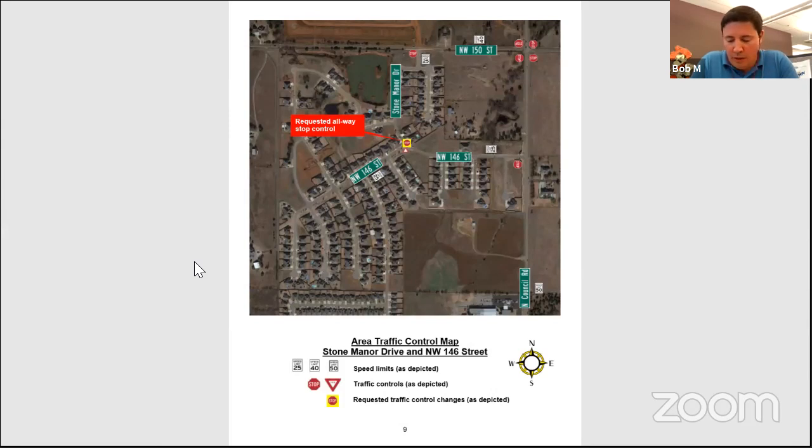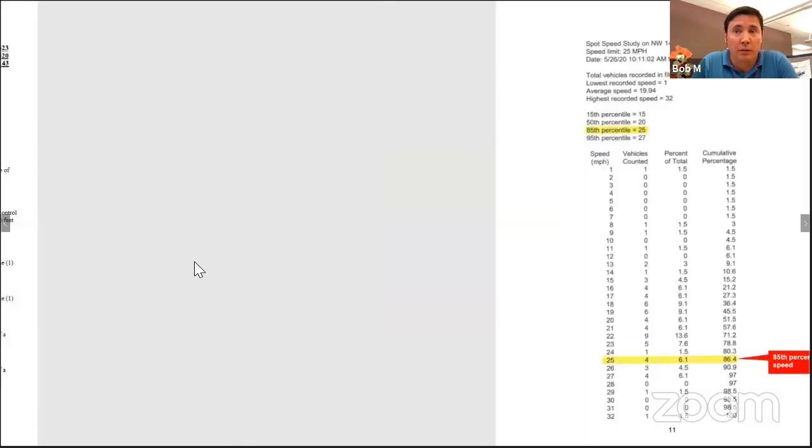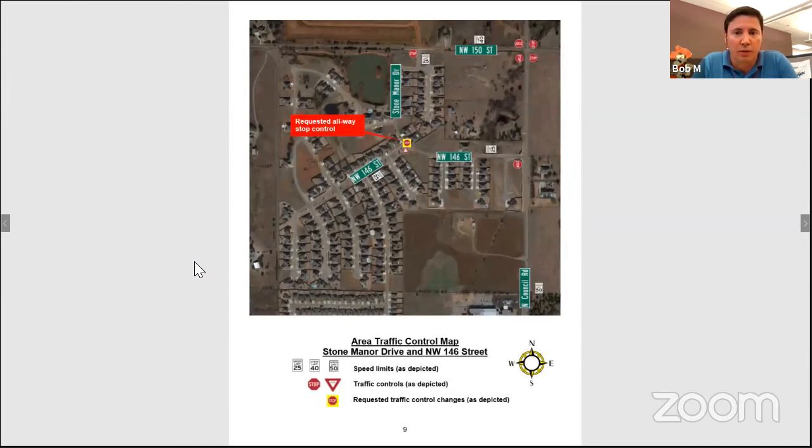But back to some of the other points there. If you look at the traffic study that was done, the maximum speed that was recorded during that traffic study was 32. And I don't believe there have been any accidents reported prior to the June meeting. It sounds like there have been 2 since then, but from the way those were described, I don't think stop signs would have prevented those types of accidents.